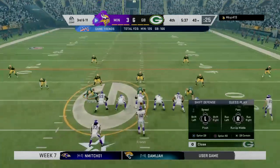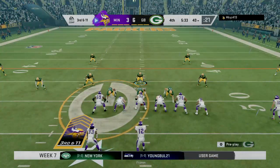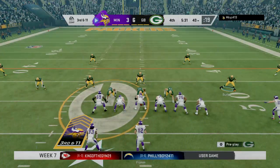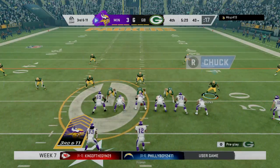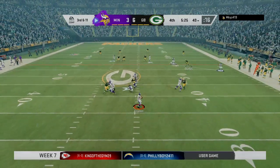I think it's pretty evident we can say what a difference a week makes. Last week, he ran pretty much wild, didn't he? Did pretty much what he wanted to do. But this one, they've stopped him cold. That, to me, that's good scouting and even better execution. Yeah, and they stopped him behind the line right there.